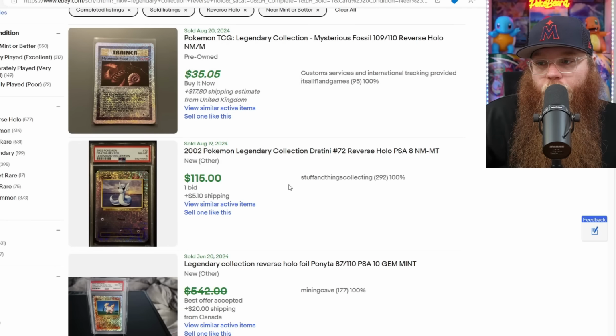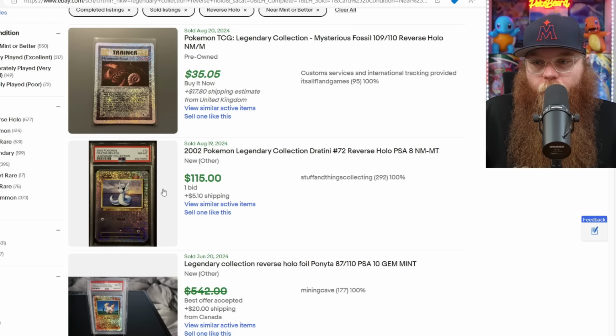And I wish I would have, because you get a reverse holo every pack, and you're going to end up with a ton of doubles. And I would love to have a full binder of doubles of these. I don't know why, but I just love my doubles binders. I love flipping through them.